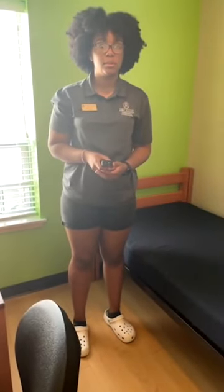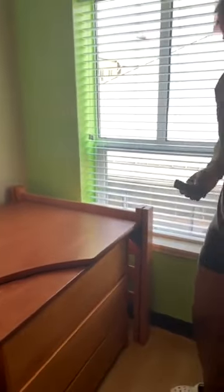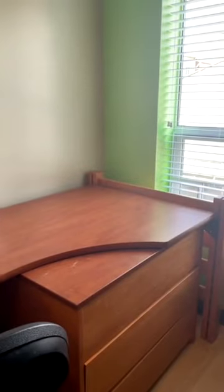J. Cole asked, what is the length, width, and height of the large chest of drawers that are under the desk? So for the height, it is 30 inches tall. About 35.7 inches wide, and for depth, maybe like 21 inches.